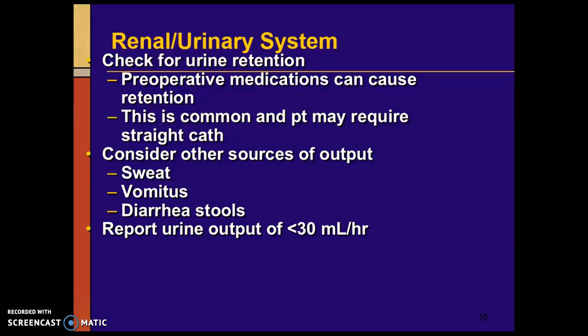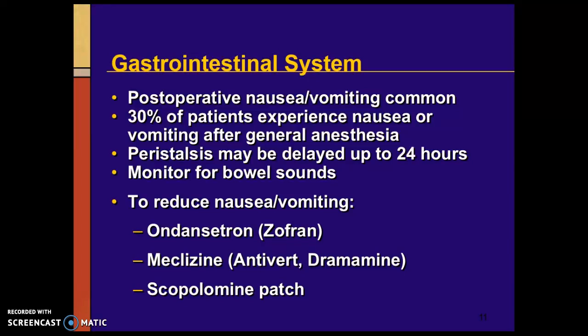The renal urinary system, you want to check for urine retention. So there's many preoperative medications that can cause retention, and it's very common that this will happen for the patient afterwards. So a lot of times they may need straight cath for that first 24 hours. Remember, again, consider those other sources of output, which I just talked about, and we report urine output of less than 30 mLs per hour. So that's pretty standard in all areas of nursing.